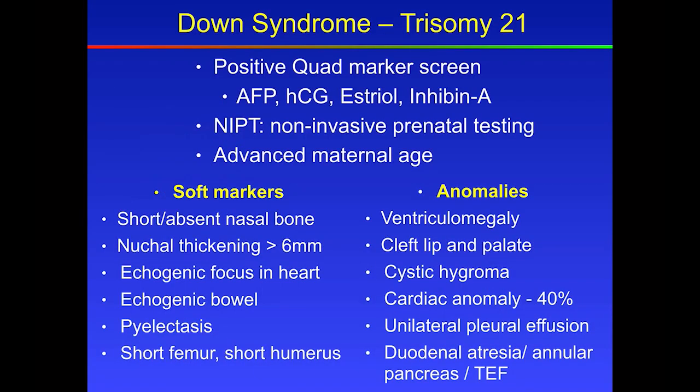So what are some of the things you think about for Down syndrome? We often will get a positive quad screen test or a sequential integrated screen test where we test for the alpha-fetoprotein, the HCG levels, the estriol, and the inhibin. Many of these patients will go on to have non-invasive prenatal testing, which is a blood test where you check for the cell-free DNA, and that has a 99.1% pickup rate for trisomy 21. And of course, patients with advanced maternal age over 35 years of age.